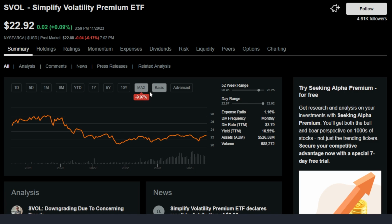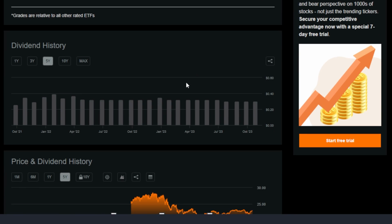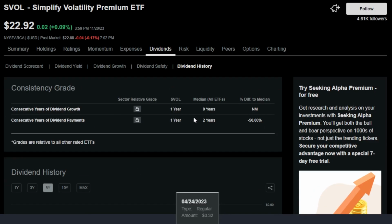The first ETF is actually an ETF that I own throughout my portfolios. It's SVOL, or the Simplified Volatility Premium ETF. Now this ETF shorts the volatility index and has been around for just a few years. Even though the ETF's share price is down around 10% on the max time frame, this ETF pays a massive dividend, around a 17% yield, or around 30 to 32 cents on a monthly basis. Now 30 or 32 cents might not seem all that high, but keep in mind this ETF is only around $22 or $23 per share.